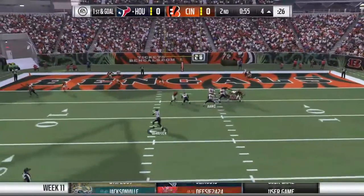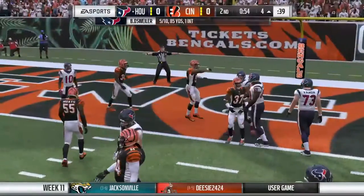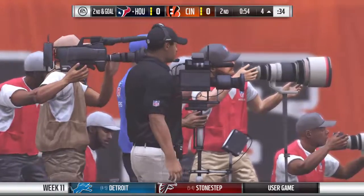Out of the gun, it's Osweiler, and he takes a shot on the release as this will be incomplete. He was trying to find Marvin Jones that time. And that'll bring up 2nd down.